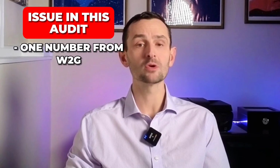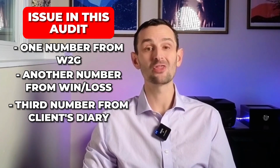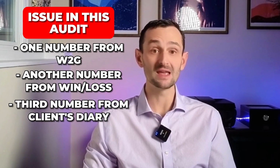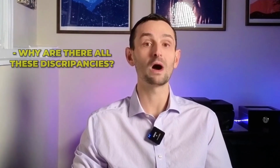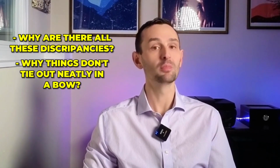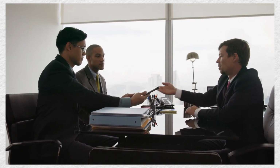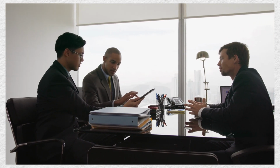We had one number from the W-2G, we had another number from the win-loss, and we actually had a third number from this woman's diary, gambling diary that she kept. And it was a bit difficult for the auditor to understand why there are all these discrepancies and why things don't tie out neatly in a bow. We had to explain to this auditor that the different methodologies for recording winnings will result in small discrepancies. Now, over $10 million, right? The discrepancies can be larger than if you're only gambling a few $1,000s a year. But that was the most difficult part of this audit.